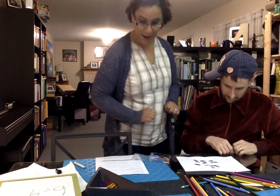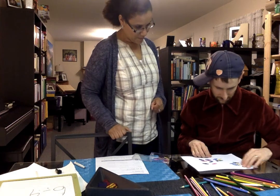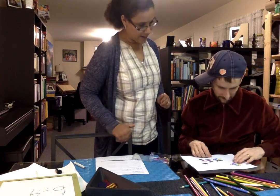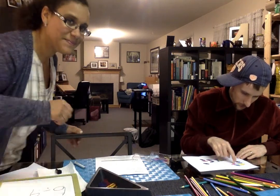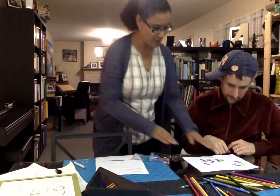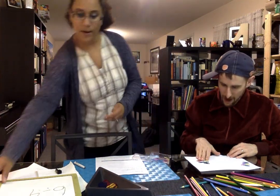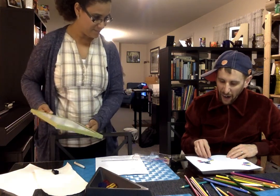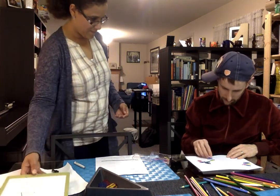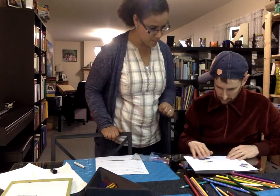All right, so why don't you pick out 6 paper clips? Good job. All right, count how many you have just to make sure it is 6. 1, 2, 3, 4, 5, 6. Good job. All right, so that's one group. Let's keep that separate. Now let's make another group of, what number is this? 4. 4, right. Good. Yes, let's get rid of those 4. So there are your two groups, 6 and 4.